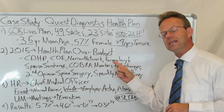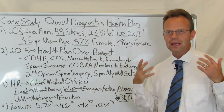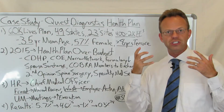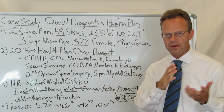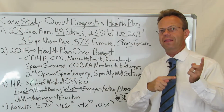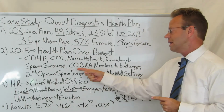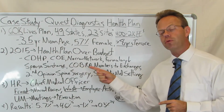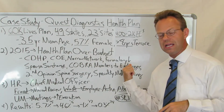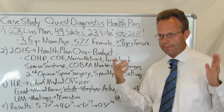They put changes in their medication formulary, decreasing the number of brand options that they had and putting in incentives to increase the choice for generics when that was an option compared to brand. They added a spousal surcharge when the spouse had an option to get insurance through their own employer instead of the Quest insurance. They took some of their COBRA eligible former terminated employees and they put them on an exchange where they subsidized the premium, but they took them off their plan, put them on exchange.